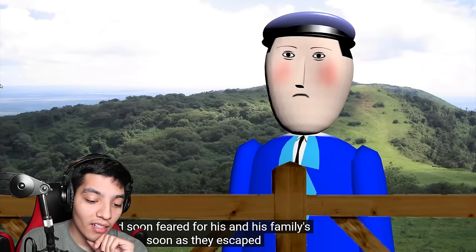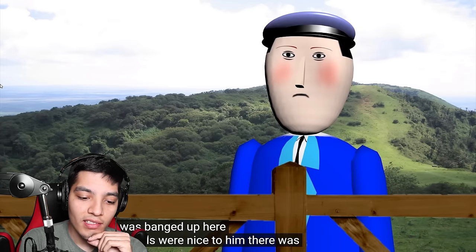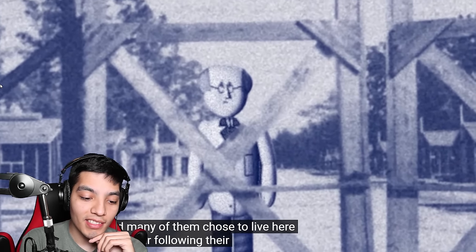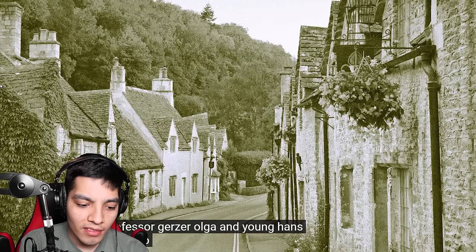As soon as he escaped to England, he was banged up here. But locals were nice to him, there was no hostility, and many of them chose to live here after the war. Following their release, Professor Goetze, Olga, and young Hans chose to remain.